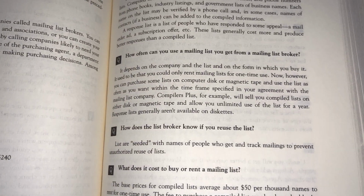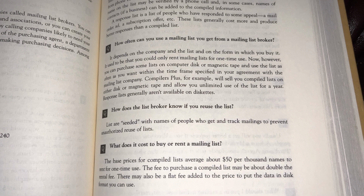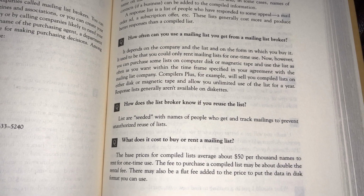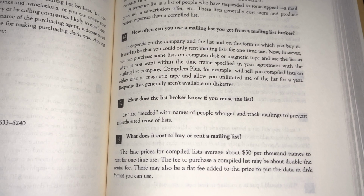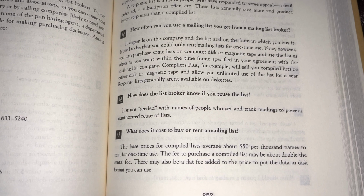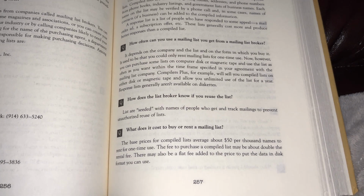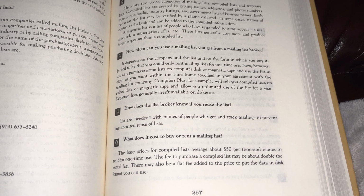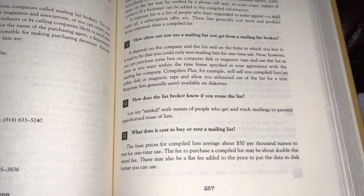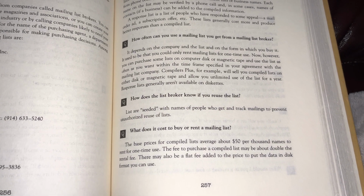How often can you use a mailing list you get from a mailing list broker? It depends on the company and the list and on the form in which you buy it. It used to be that you could only rent mailing lists for one-time use. Now, however, you can purchase some lists on computer disk or magnetic tape and use the list as often as you want within the time frame specified in your agreement with the mailing list company. Compilers Plus, for example, will sell you compiled lists on either disk or magnetic tape and allow you unlimited use of the list for a year. Response lists generally aren't available on diskettes.